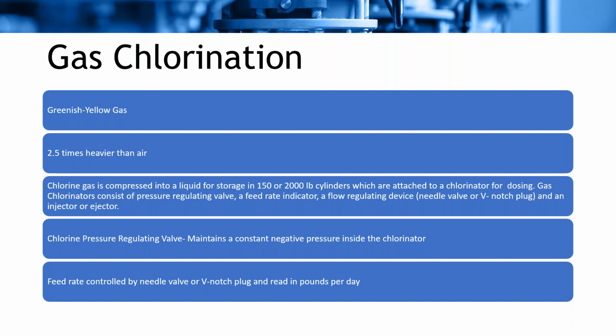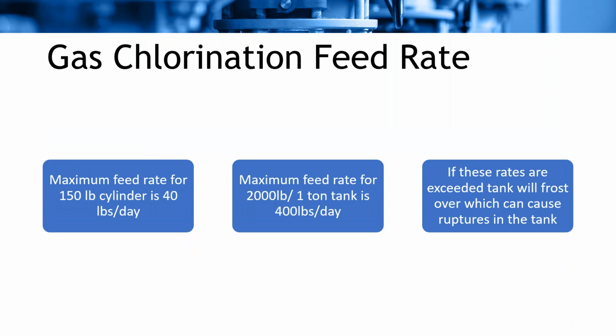The chlorine pressure regulating valve maintains a constant negative pressure inside the chlorinator. So it keeps it liquefied, and then as it's distributed, that's when it becomes a gas. The feed rate is controlled by the needle valve or V-notch plug and reads in pounds per day. It's important to understand the amount of flow that can be distributed for chlorine gas, and we'll talk about that in this slide right here.